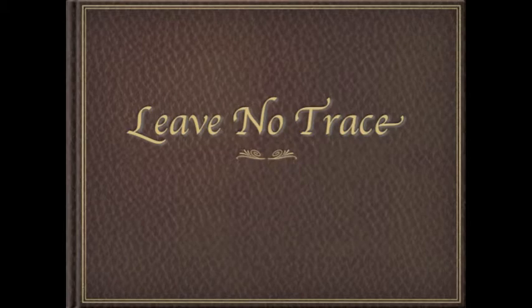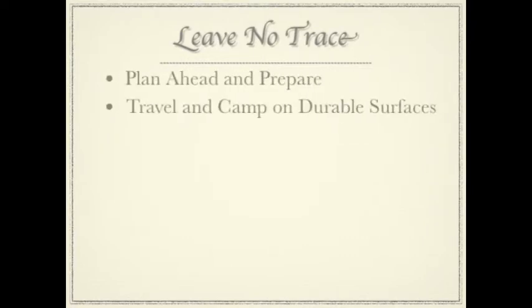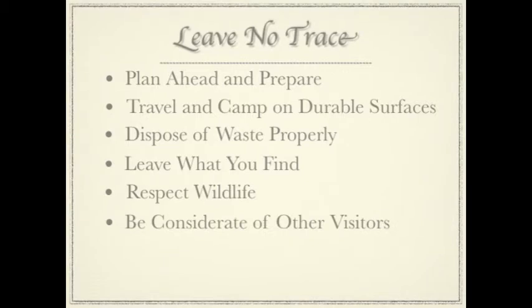Welcome to our presentation on Leave No Trace. There are 6 basic points to Leave No Trace. Plan ahead and prepare. Travel and camp on durable surfaces. Dispose of waste properly. Leave what you find. Respect the wildlife. And be considerate of other visitors. We'll be going into depth on each of the 6 points in the rest of the keynote.